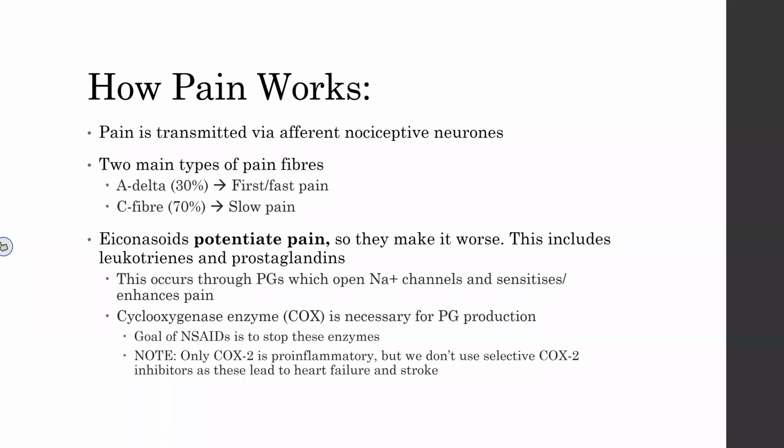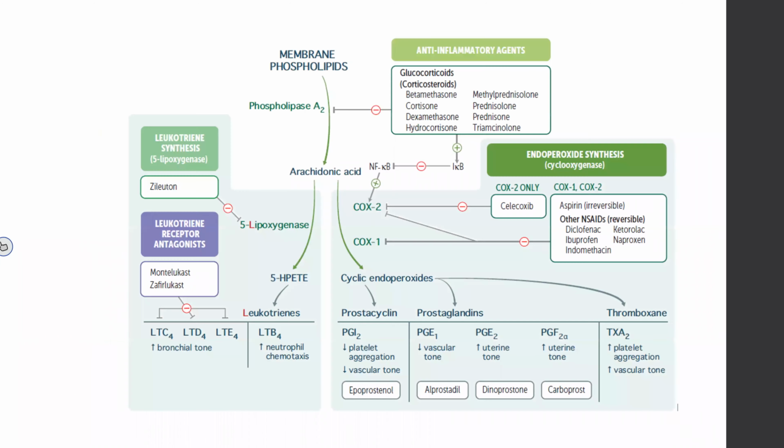Now, cyclooxygenase, or COX enzyme, is necessary for prostaglandin production. So with NSAIDs, our whole goal is to stop these enzymes. But note that only COX-2 is pro-inflammatory. The only reason we don't use selective COX-2 inhibitors is because they were leading to heart failure and stroke. But really COX-2 is the goal. This is an image of what I'm about to explain, so I'll refer back to it soon.